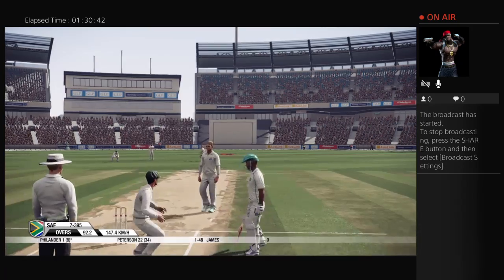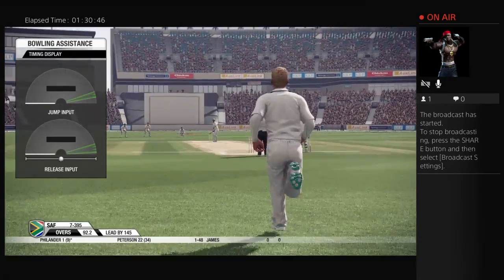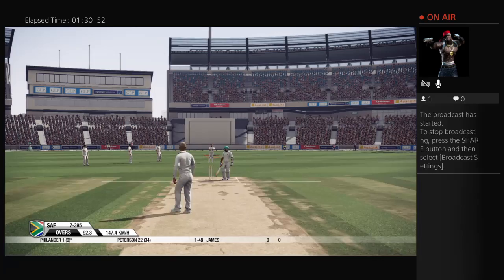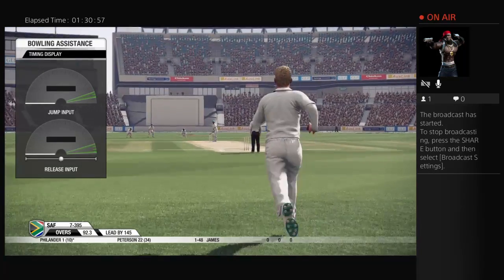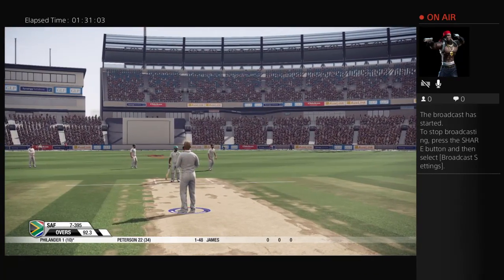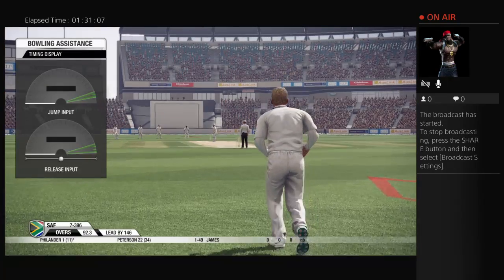And no run there. You've got to be kidding me. That was so close to clipping the leg stump. The batsman survives. The bowler bowled a beauty, an in-swinger, nicely delivered. Overstepping the mark. No ball called.